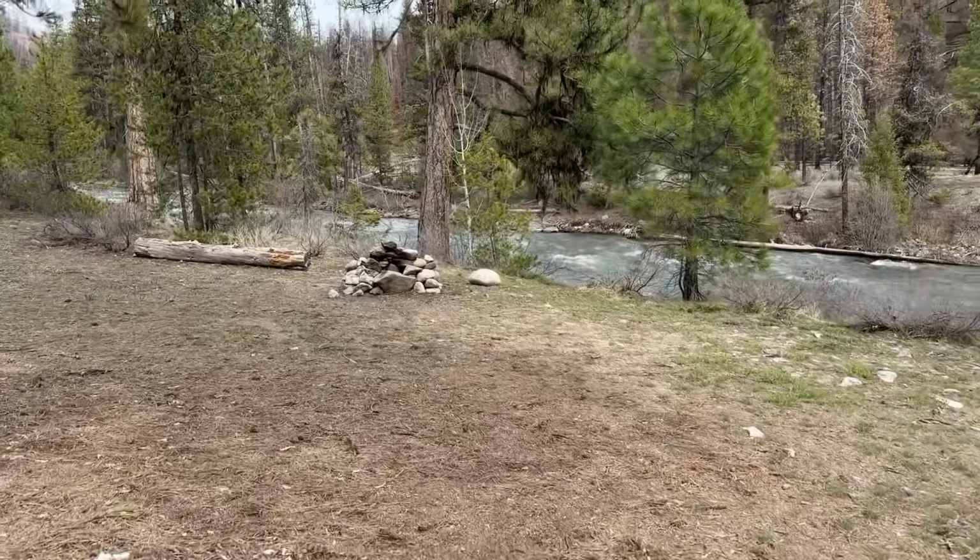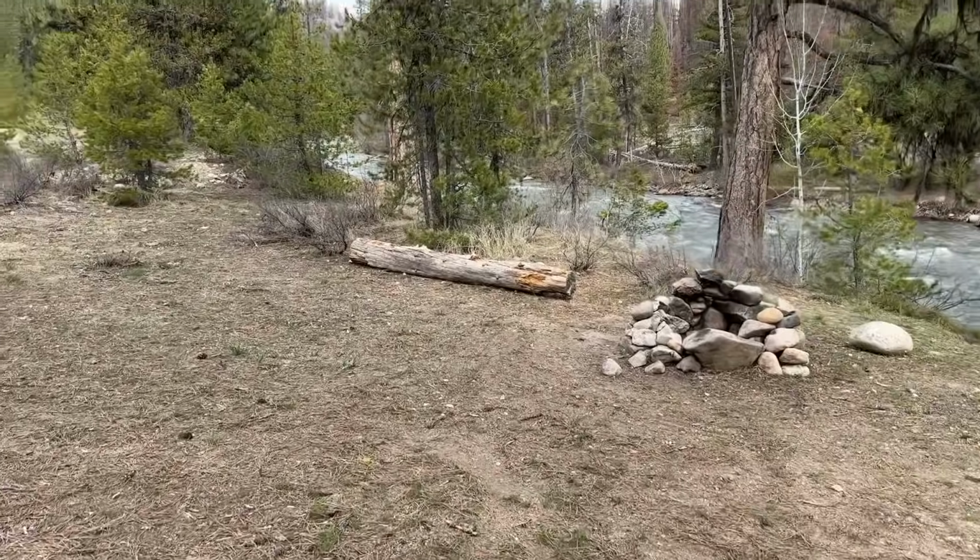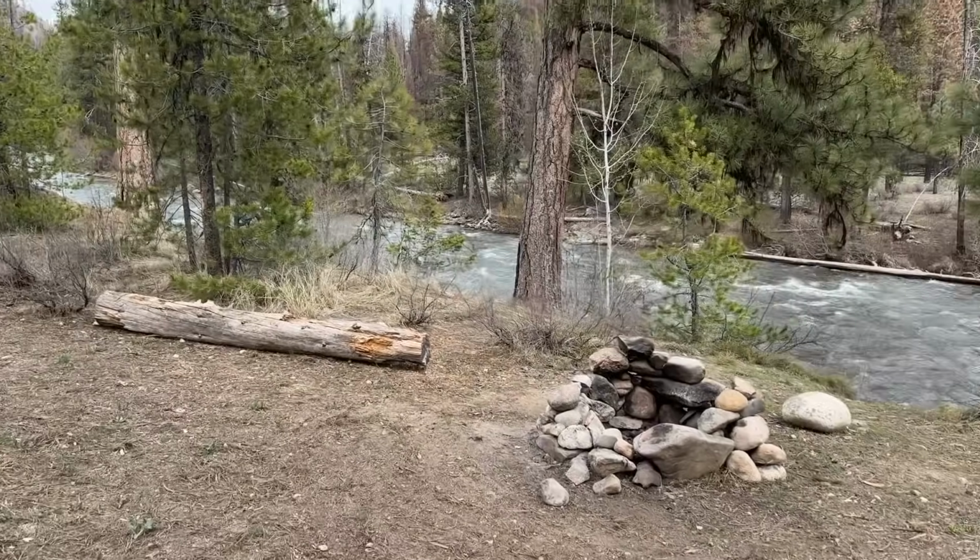But yeah, I like the spot we're at. Like I said, it's the end of the road. It's nice. It's flat. I parked my truck. It was level. I didn't have to do any leveling. But yeah, this isn't bad.